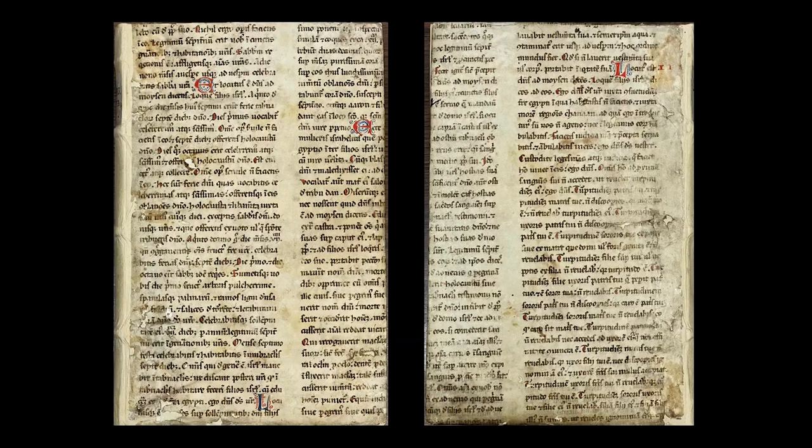So there are resources online and also just Eric's knowledge that we can use to try and identify passages from here and see where these things come from. And most of what you'll see, this is parchment. Most of what you'll see is parchment, but you'll also see plenty of paper too.